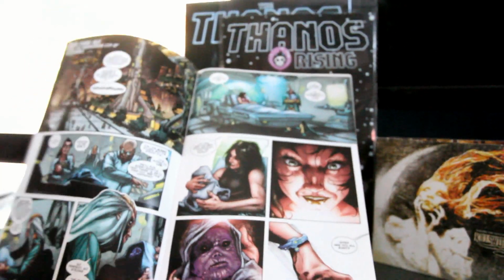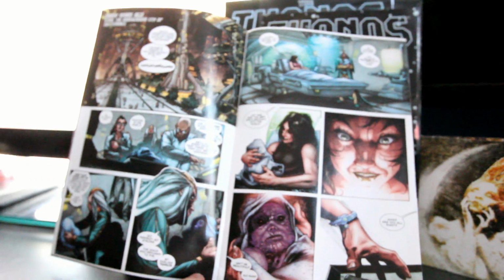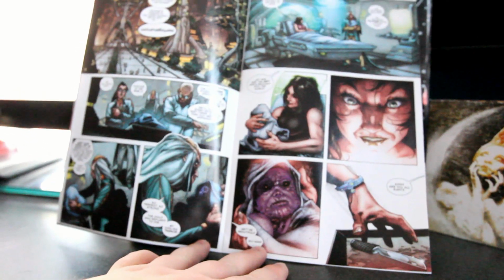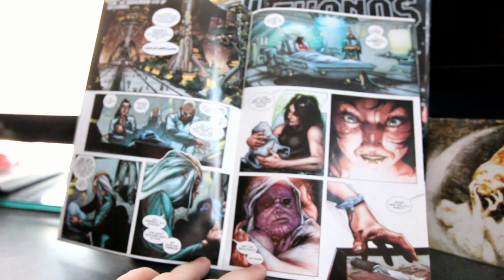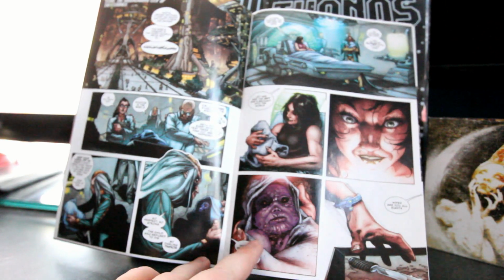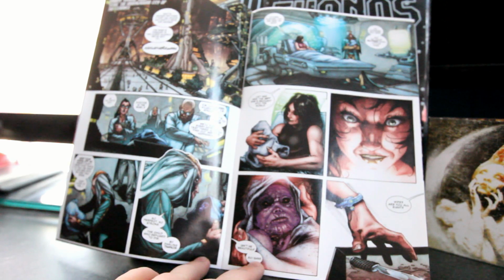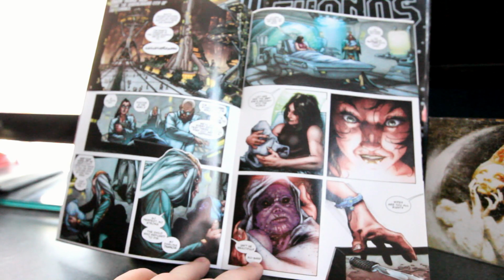I'm trying my best to position the book so you can see it. It's a little challenging to keep it up and doing what I want. So right here where I'm pointing, this is Thanos at birth, and as you can see, his mom's holding him, and she's a little on the shock side. She tries to kill him. I don't want to go into too many spoilers on this book. I'd really like you to be able to go buy it on your own and read it and enjoy it.